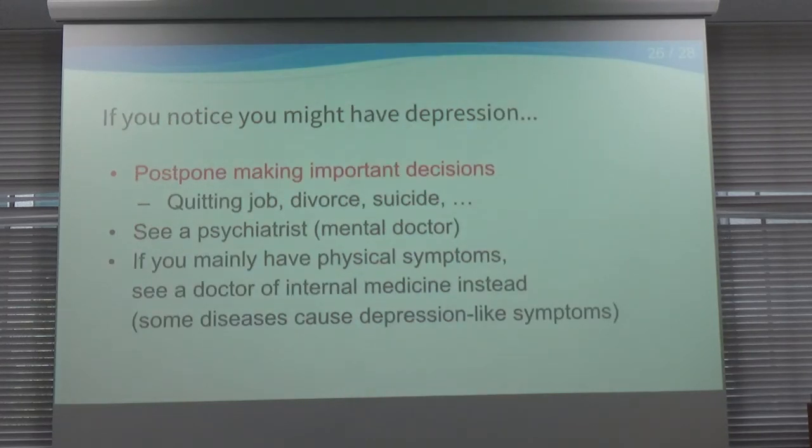Then what should you do if you notice you might have depression? The most important thing is to postpone making important decisions such as quitting job, divorce, or suicide. And you should also see a psychiatrist, a mental doctor. But if you notice you mainly have physical symptoms, not mental symptoms, it is recommended to see a doctor of internal medicine, 内科ですね, not a mental doctor. Because some diseases such as hypothyroidism, 甲状腺機能低下症といった病気が may cause depression-like symptoms, although they are not depression.